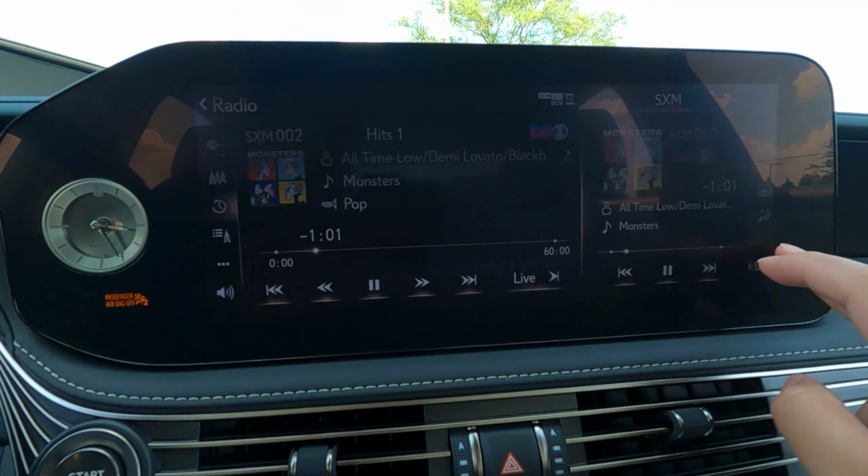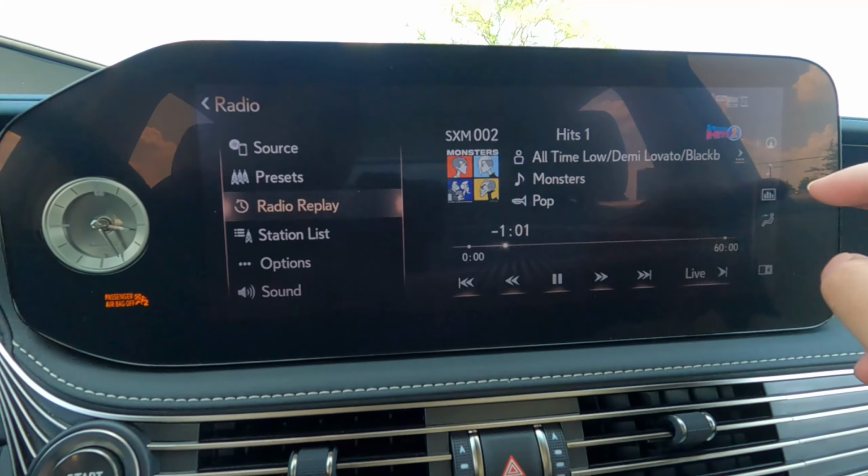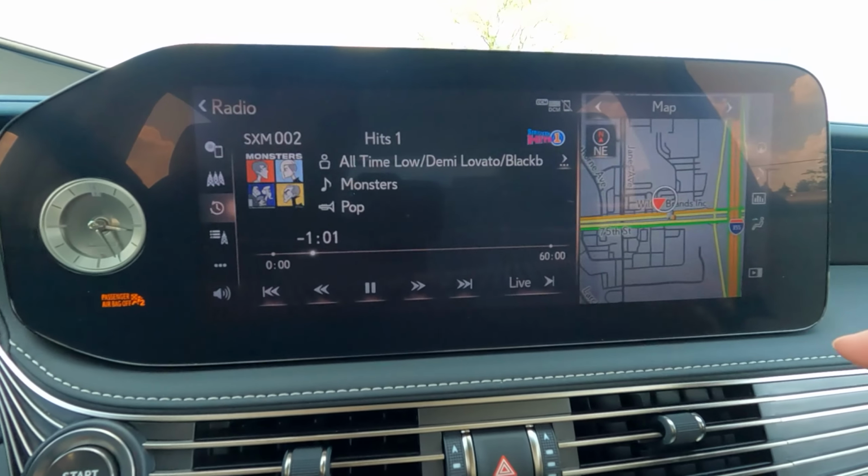Especially if you want to blast the music, which is off right now, but the Mark Levinson sound system in here is amazing. It's amazing. And combined with this quietness, wow.